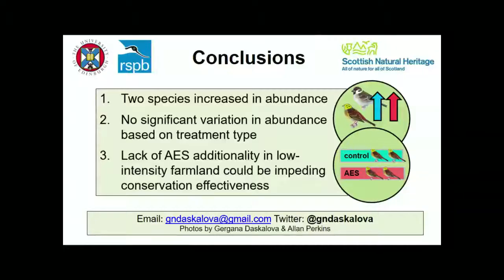So something that I'm really keen to do in the future would be to look at the specific land management options, the landscape context, and also what is the option, from all the ones available, that is the most cost effective. So that's where we should target our funding.